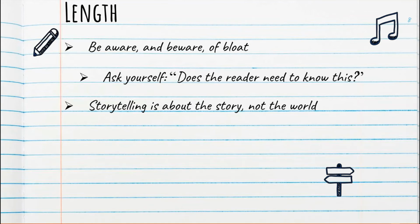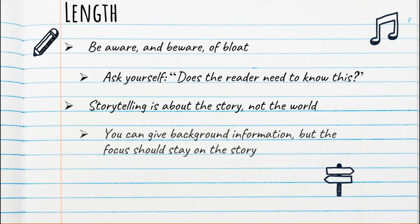So while you're editing, check for bloat. Check for information that is not needed, that might be cool or interesting to you because you made the world that the story is taking place in, but in reality is not necessary, right? You can give background information, but the focus needs to stay on the story, right?